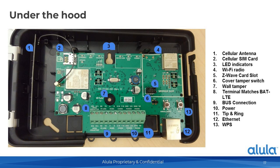Like we said before, with Category M1, you do get that better range. But yeah, if you're downstairs, and underneath 2 floors of concrete in a commercial application, you're probably going to need some sort of a cellular antenna.